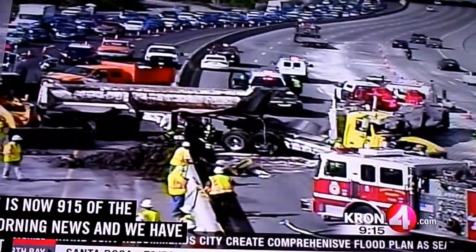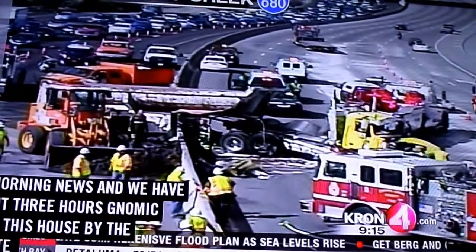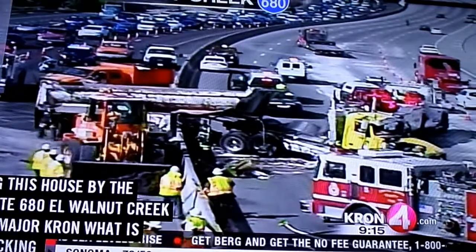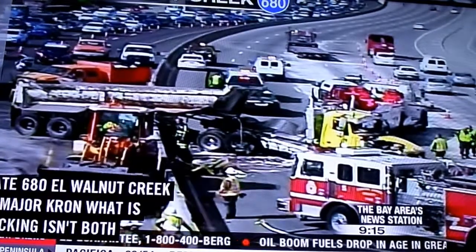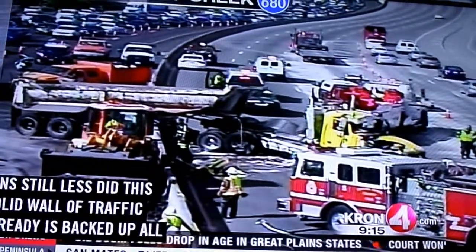Three hours now we've been tracking this hotspot on Interstate 680 in Walnut Creek, and this is a major problem, and we are still blocking lanes in both directions. So northbound and southbound 680 here at North Main Street, still a mess, and this is a solid wall of traffic. That northbound ride backed up all the way into Danville now, through Alamo. So again, we've been saying it looks like an afternoon commute.